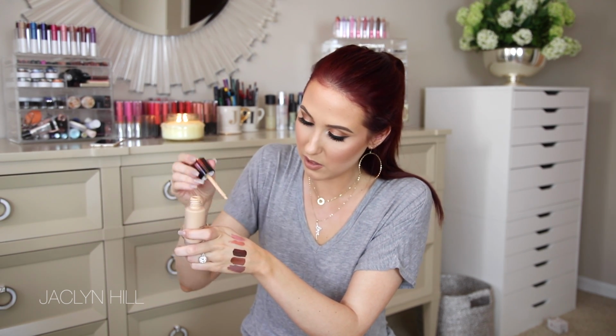Okay, let's see. Ooh, this looks like it's gonna be a perfect match. Okay, it feels nice and thin, moisturizing. It feels creamy. Okay, I'm excited. I got mine in the shade SF06. So I'm super excited to try this. Next, I got another foundation.